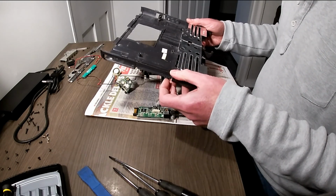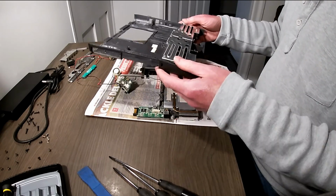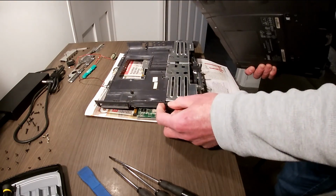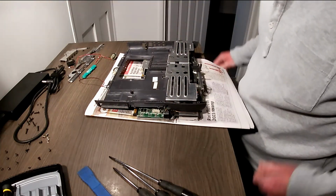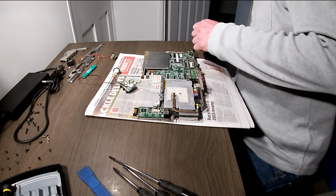It is broken there. There is a chance the other laptop has a better base. No, that one is broken too, so they all break. That'll save me dismantling the other laptop. That needs to go for washing.